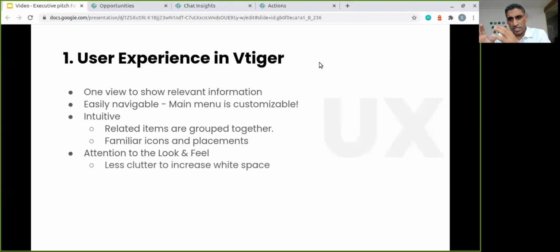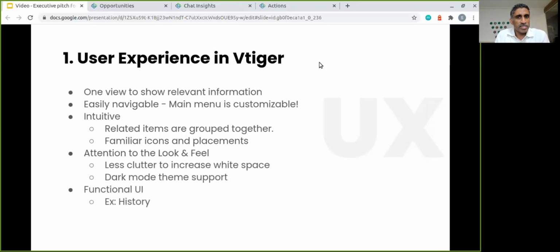Obviously, the things that really appeal to the aesthetics, like this white spacing and even dark mode support, these are things that you will find in Vtiger. And the UI is actually functional. It's not just the elegance part. It's really whether it gets the job done when you need to find something or you need to do some action, the buttons in the right places.